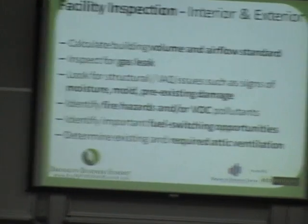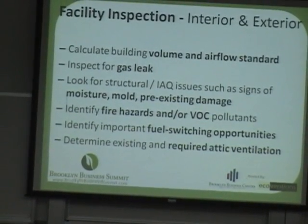So now moving on to the actual walkthrough audit, I'm going to go into a little bit more detail on that. As I mentioned, after the client interview, the next thing we're going to do is an inspection of the interior and the exterior of the facility. What we're looking at here is, again, moisture, mold buildup, things like that, fire hazards or VOCs, volatile organic compound pollutants. You want to determine if there's any health and safety hazards right off the bat, because those are very revealing. From that, you can determine, is there a water leak, is the AC not functioning properly?